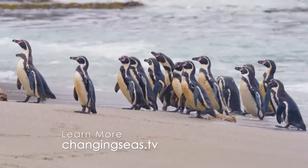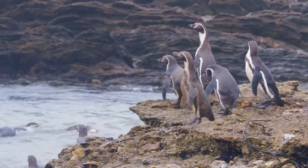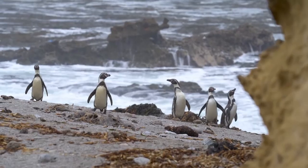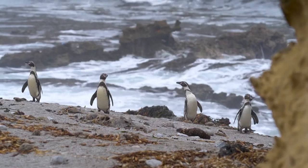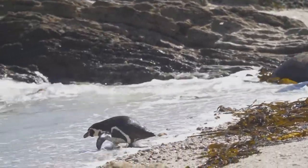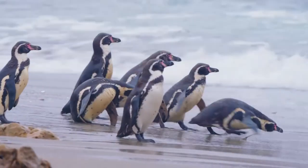In the 1850s, naturalists visiting Guano Islands estimated that the population ranged in the hundreds of thousands. Because of drastic declines and ongoing fluctuations since then, the International Union for Conservation of Nature currently lists Humboldt penguins as vulnerable.